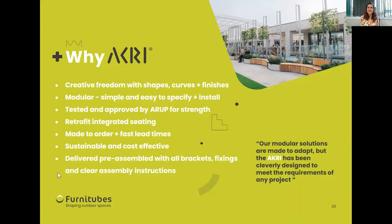We are the only company that's actually tested the robustness of the steel retaining wall. And we've had it approved by AKRI for its strength. So when we initially developed this design, probably a year and a half ago, we went to AKRI to ask them to do engineering testing in terms of how robust the panels and the bracketry are and how it should be fixed. And they gave quite a lot of feedback, which we've integrated. And so they've approved our system for strength.